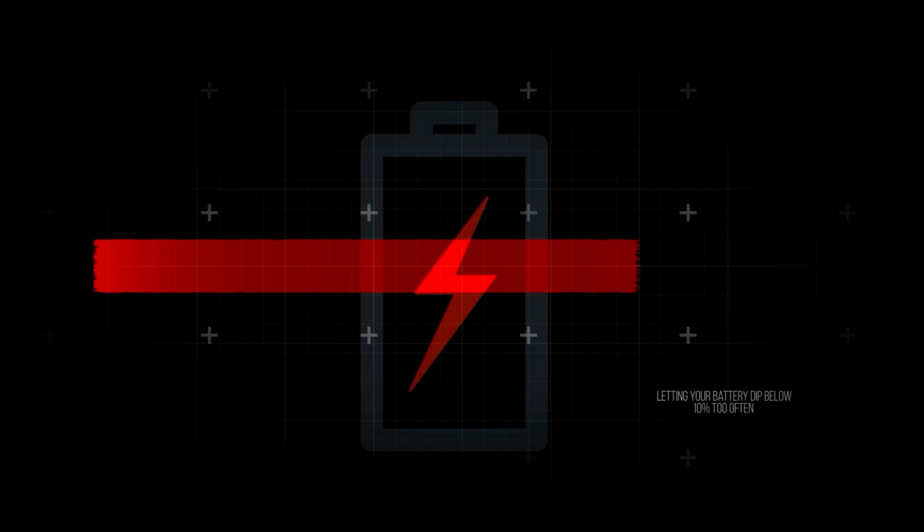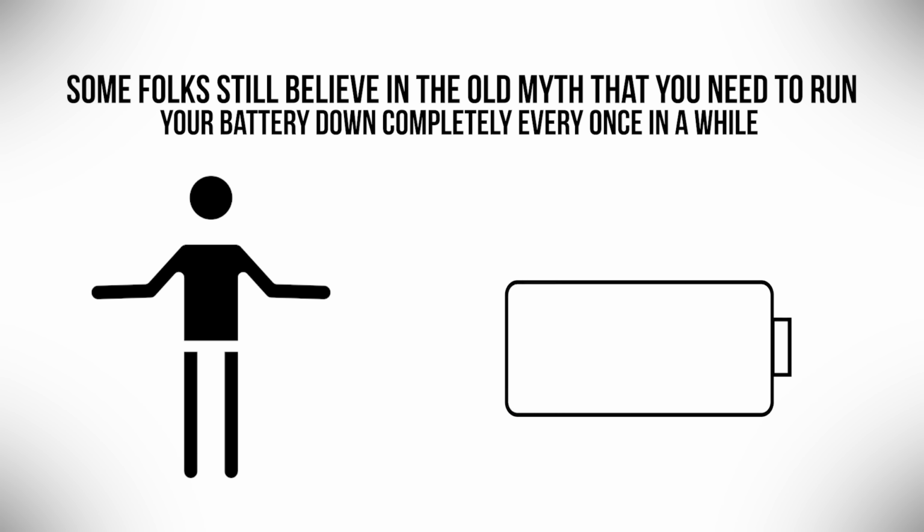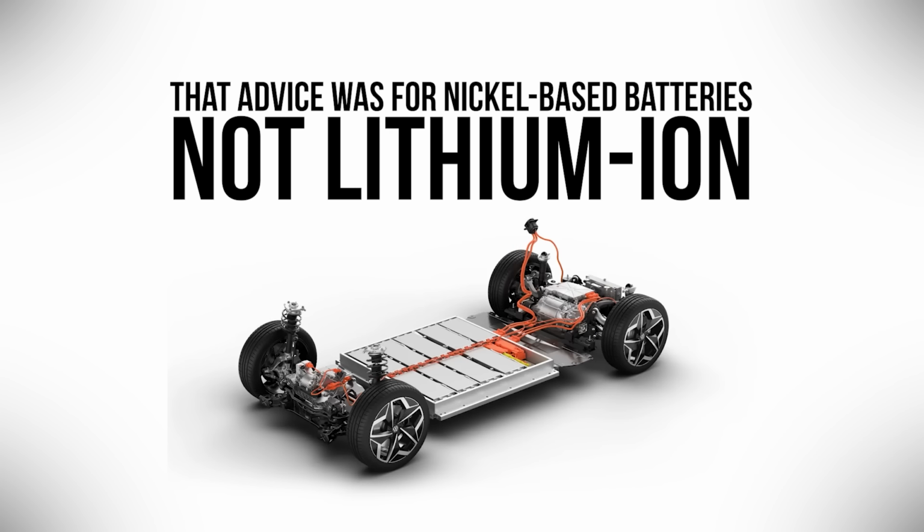And finally, one of the most misunderstood habits, letting your battery dip below 10% too often. Some folks still believe in the old myth that you need to run your battery down completely every once in a while to calibrate it. Not true for EVs. That advice was for nickel-based batteries, not lithium-ion.